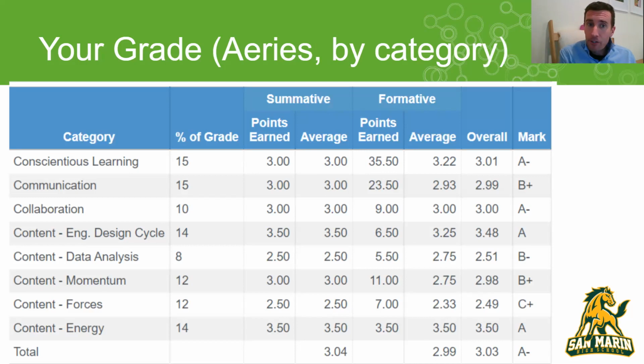This is a sample student's Aeries. And this is what you can get if you go into Aeries, you look at your grade in physics and engineering, and then you look at it by category. So there's a button to hit where you can look by category at what you're seeing. So things that I want to highlight, there are 8 different areas that you were evaluated in the first semester. Those are conscientious learning, communication, collaboration, engineering design cycle, data analysis, momentum, forces, and energy.